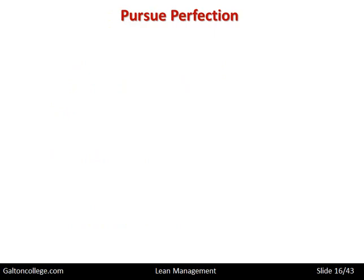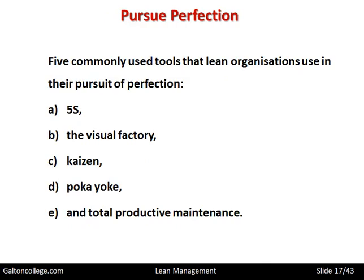Now, this idea of pursue perfection. Well, 5 commonly used tools that lean organizations use to pursue perfection are the 5 S's. I'll talk about those in a second. The visual factory, Kaizen, talk about that again in a moment. Poka Yoke, talk about it again in a while. And total productive maintenance. So we'll talk about these. But 5 tools that may lead to the pursuit of perfection: 5 S's, the visual factory, Kaizen, Poka Yoke, and total productive maintenance.